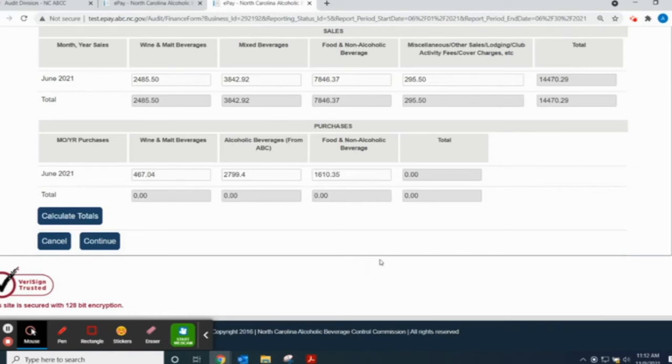Again, please understand if you did not have any sales or purchases for one of the departments during the period you are recording, simply type a 0, stating that you did $0 in sales or perhaps $0 in purchases for that period. So if you didn't buy any beer or wine in October, then you would simply type a 0, saying you bought $0 in beer and wine. If you didn't have any miscellaneous club activity fees in that same period, again, simply type a 0, signifying that you did $0 in sales for that department.